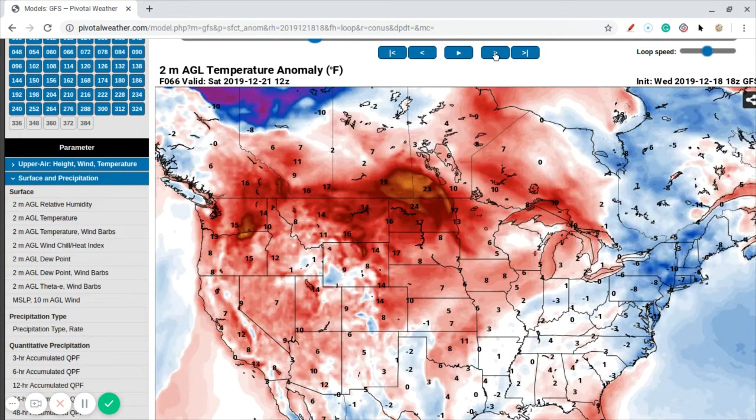And this is Saturday morning. We see a pretty large area of much above average temperatures, even 26 in Canada right there. But in northern North Dakota, 24 degrees above average, 17 degrees above average in North Dakota. Montana, 19 degrees above average. And then in Washington and Oregon, we still see one area that is much above average.